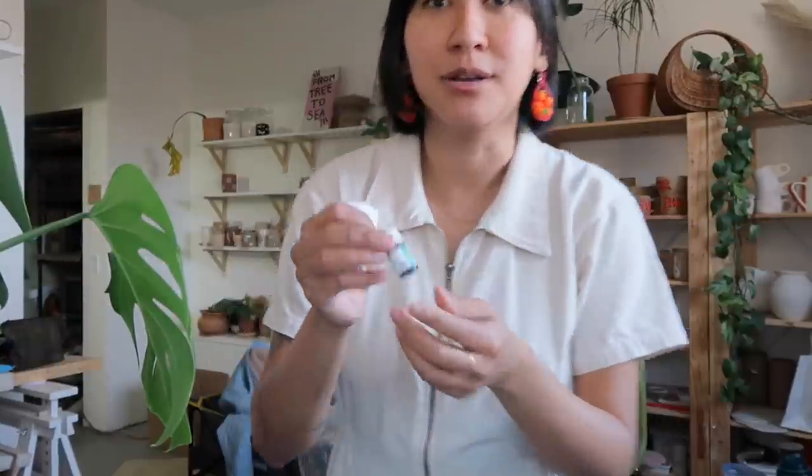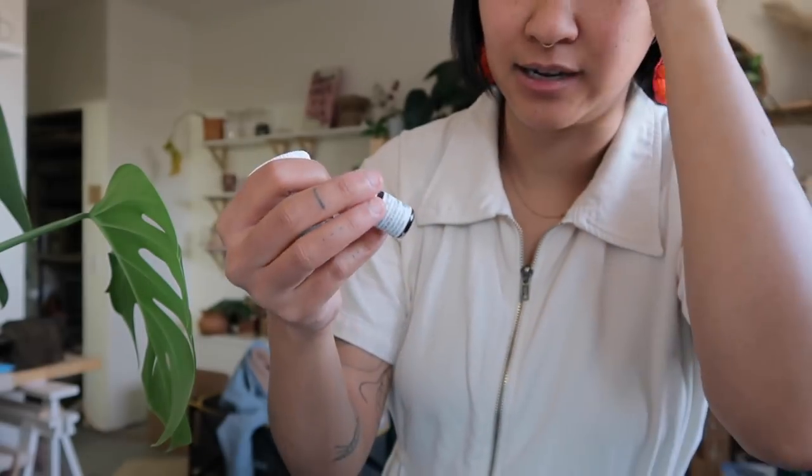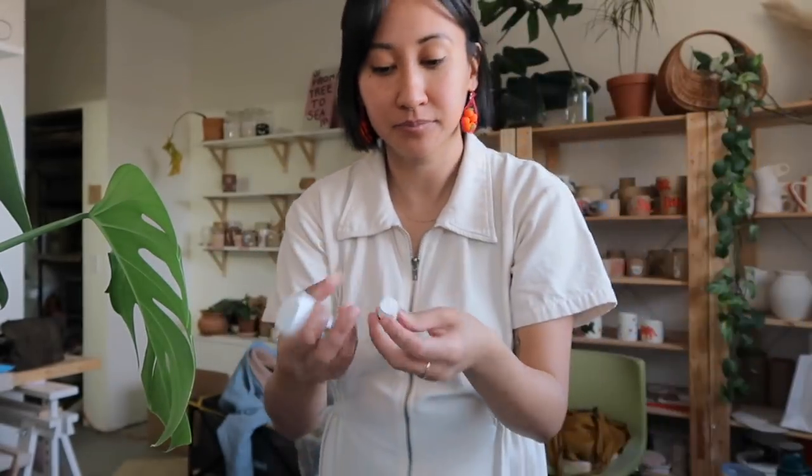I'm going to be applying some gold to some pieces, which I haven't done in, I want to say, 3 years. This is a really old bottle of gold, so hopefully it's still fine. It's just the Duncan Bright Gold.